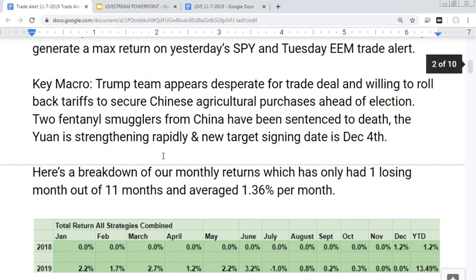The key macro: the Trump team appears desperate for a trade deal and willing to roll back tariffs to secure Chinese agricultural purchases ahead of the election. And also China is going to sentence to death 2 fentanyl smugglers. So we'll see what else is involved in this trade deal. But overall, this should, in general, be very bullish for emerging markets and the SPY. Although we are at some pretty nosebleed valuations on the SPY, I do think it will travel considerably higher, especially if this is accomplished. And there's also a new Trump speech coming out on the 12th, so that could be another catalyst. So we'll take a look at some of the potential potholes along the way for this narrative.